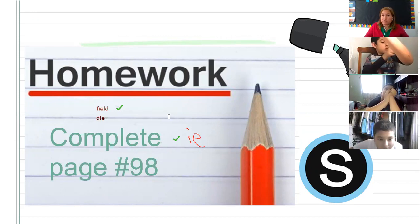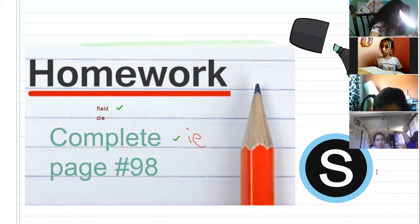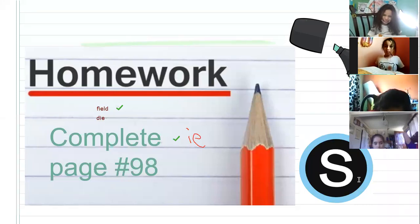So it has two instructions. Be careful and read them clearly. If you don't write the check next to the words according to the instructions, you're going to lose points. I don't know how many points this homework is. If you don't write the check and all the words are correct, you lose one point, por decir, okay? So I hope homework was clear. 19 students are in class now. Thank you for your attention, guys.